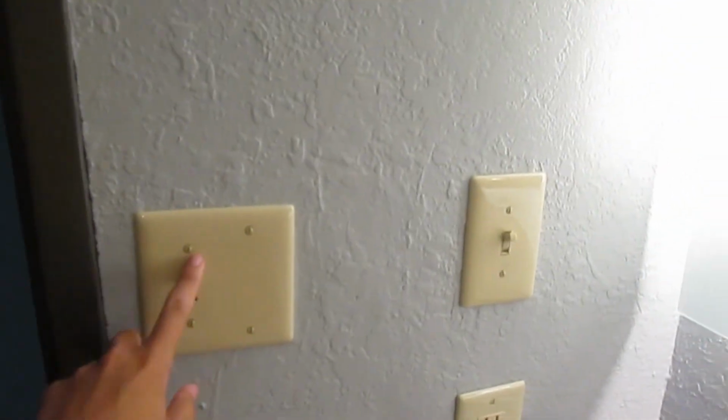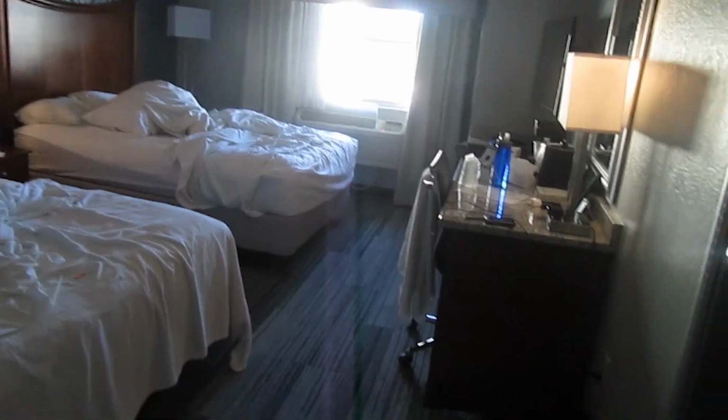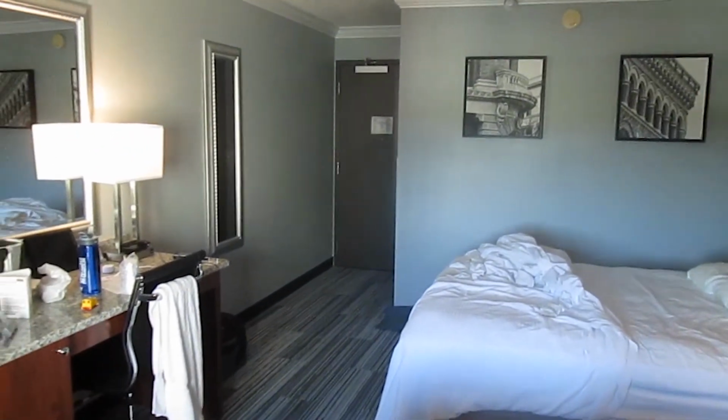Alright, so let's go ahead and take one more look around the room. So, TJ, what do you think about this hotel room? Isn't this nice? But yeah, the only complaint is you have to bring your own hair dryer. And they need to change the light bulb here. Those are the two cons in this hotel room.